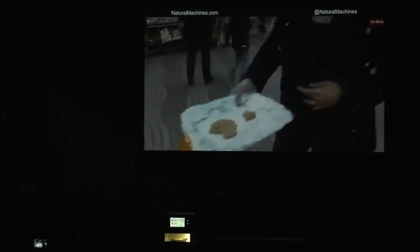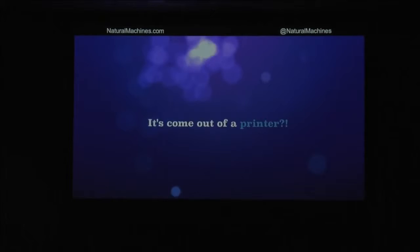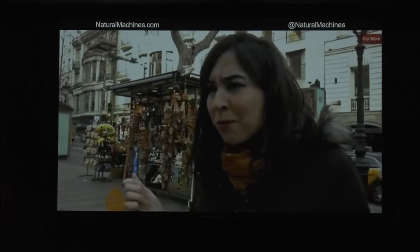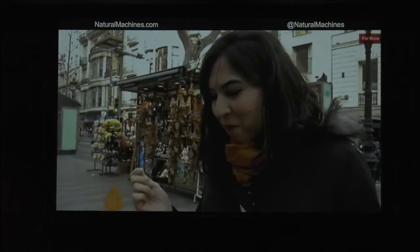We put it to the test. Anyone, 3D printed cookies, get them right here. This has come out of a printer and it's edible? Se imprimió. It's been printed out? But how is it done?